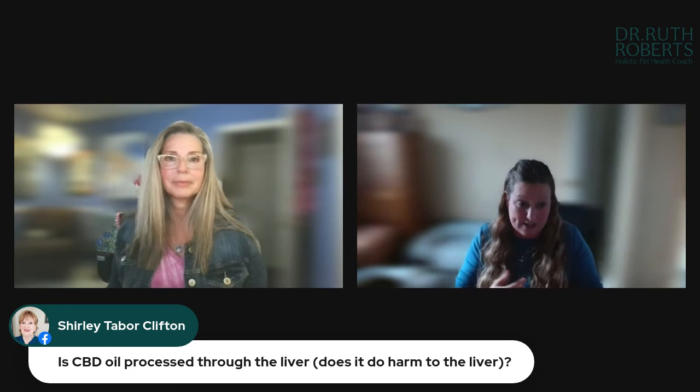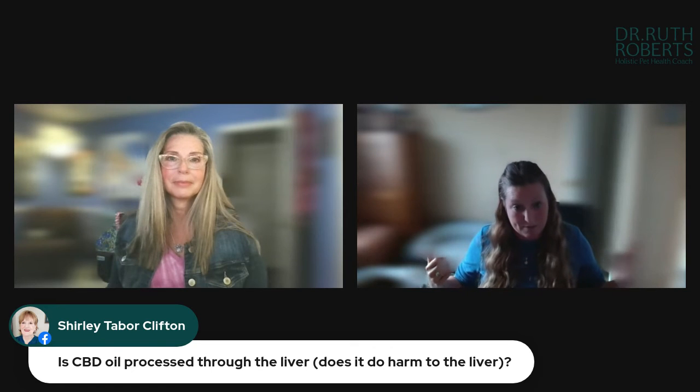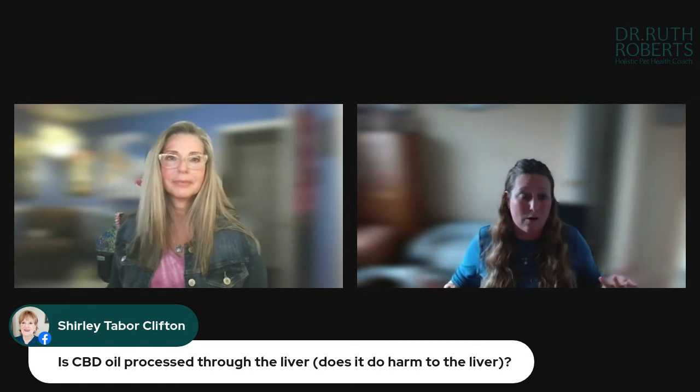CBD oil was something Jagger was on, so I removed that from him. He had been on CBD for over a year, and most often with CBD, the liver enzyme values jump up a little bit and then start to level out once they're on it for a bit. So I wasn't as concerned with CBD being the cause, but I did pull it out of the protocol. And then what I ultimately did was, let's just focus on healing the liver before we focus on the cancer piece of it.